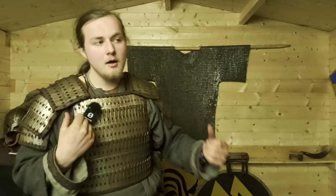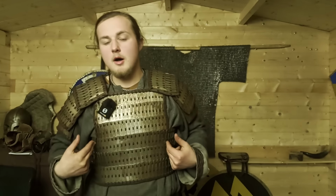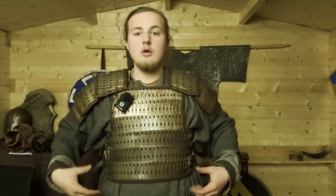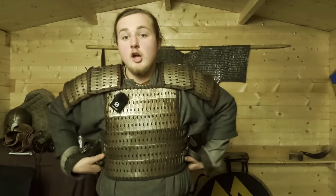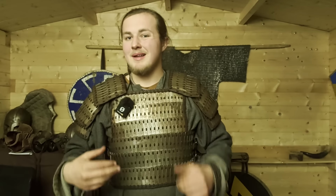It also has a bit of a better weight distribution on the body than mail armor, because mail armor is so flexible that it will basically hang on the shoulders and on your belt. The lamellar armor will have most of its weight on your shoulders, but it will also have some of that weight on the side here because you're attaching it tightly on the side. So the weight distribution is, generally speaking, a little bit better on the lamellar.